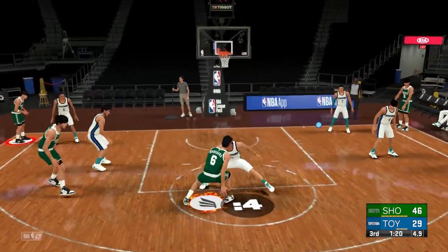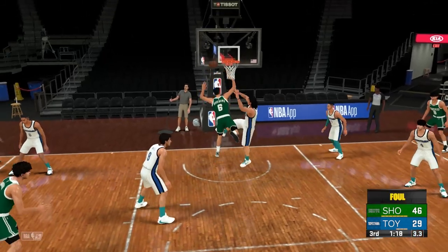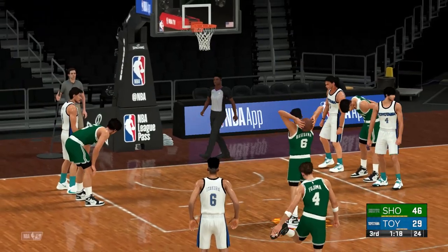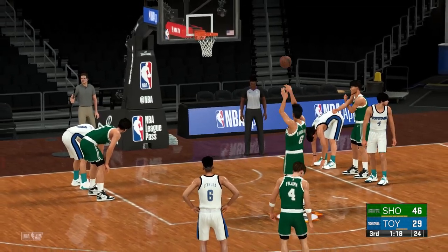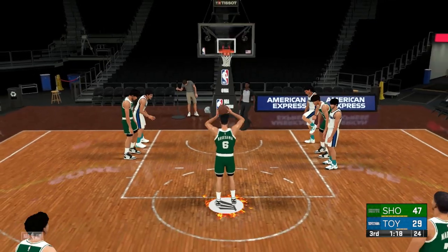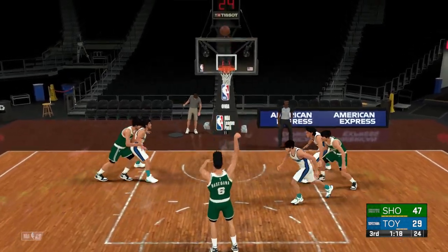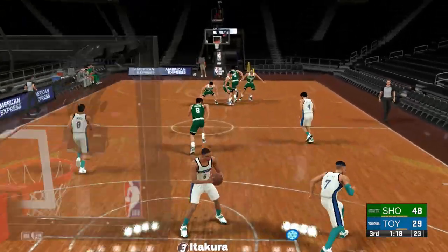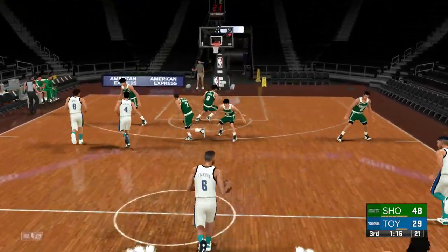Five to shoot. And he could not get that one to go. What a contact, and he'll go to the line for two. I mean, even from over here, you can see that one pretty clearly. Good on both. There's 1:17 left here in the third quarter.